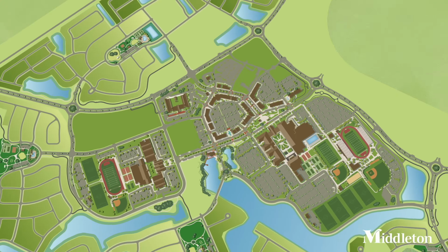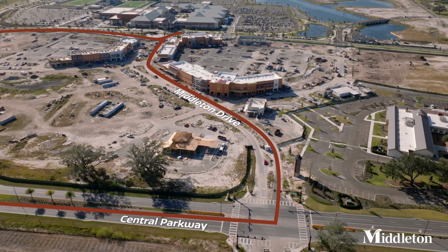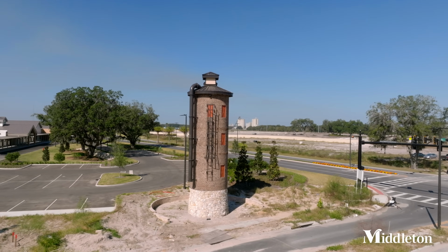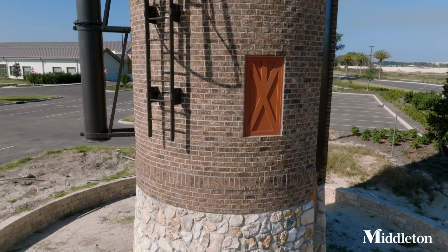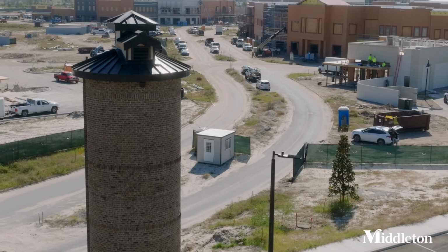Well, tell me what we have going on behind us, and maybe we'll start at Central Parkway. Absolutely. So we've got a lot of buildings that are well under construction right now, and we'll start coming right off Central Parkway, right into downtown Middleton Drive. Right here, whenever we get to the entry, you're going to notice a silo, and this is what welcomes everybody to Middleton. You can see the structure's already up. We've already got the brick on it. The facade's pretty much complete. The only thing we're waiting on is the Middleton signage that's coming soon.